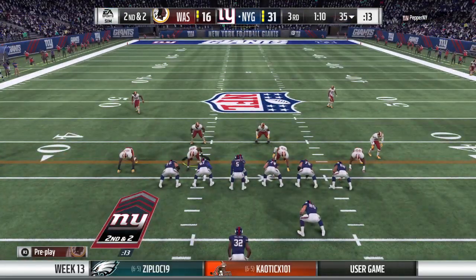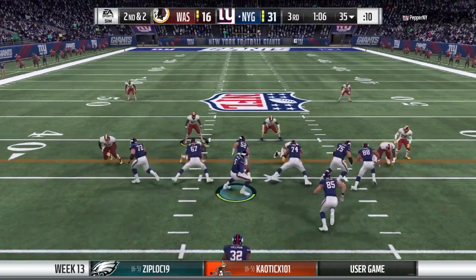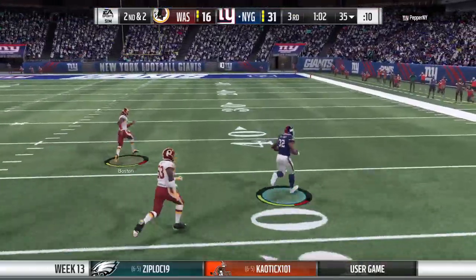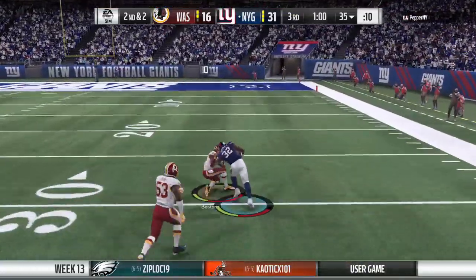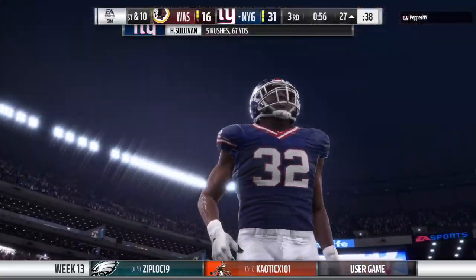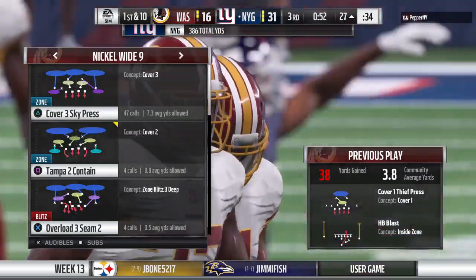Looking to jam the receivers at the line here. Press coverage, look defensively. Now a handoff here to his running back. Finding some room at midfield. And he'll be taken down, but not before getting this inside the 30. 38 yards on the scamper there.